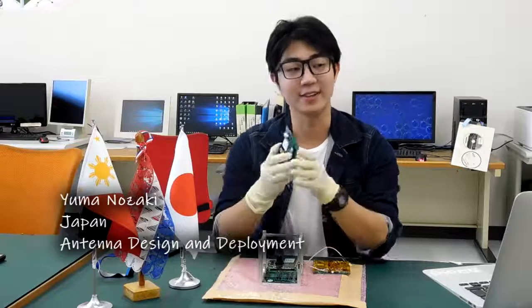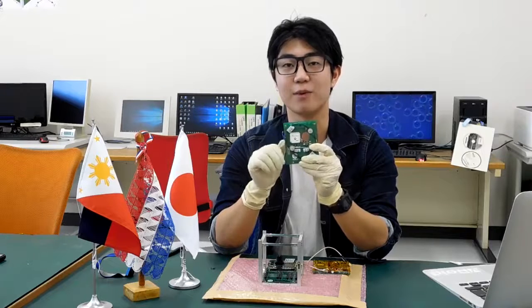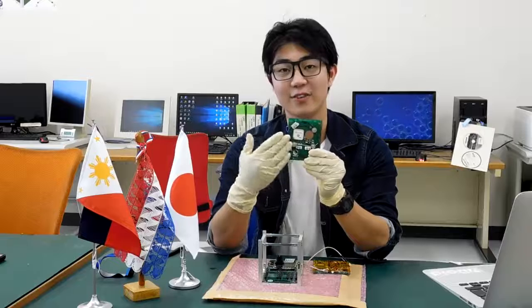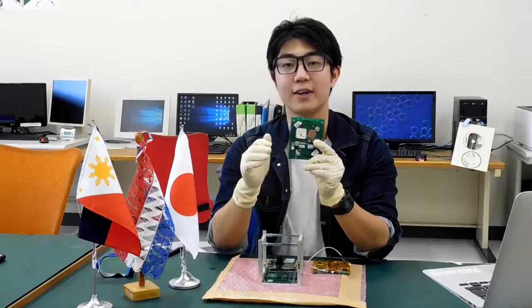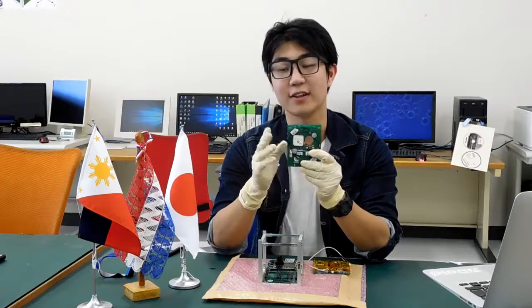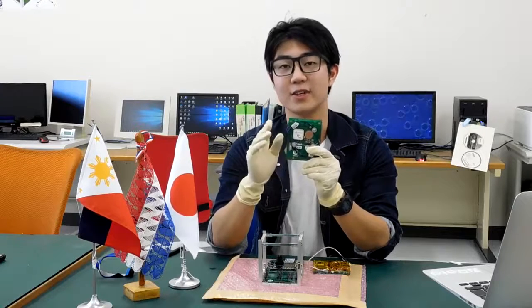Thank you. Hello, my name is Yuma. I'm from Japan. My responsibility is the antenna deployment system. The purpose of this system is to deploy antennas successfully in orbit. Before release, you can see the antennas are stowed. The burner should deploy the antennas in orbit after they are released. If the antennas do not deploy, the satellite cannot communicate with the ground station, which means the satellite is dead.